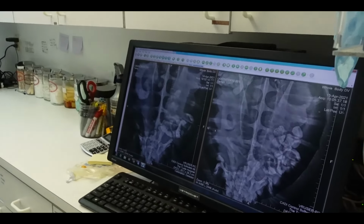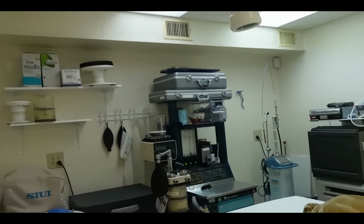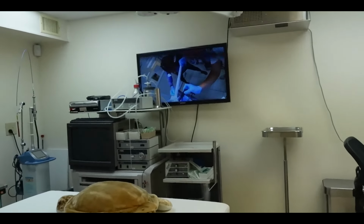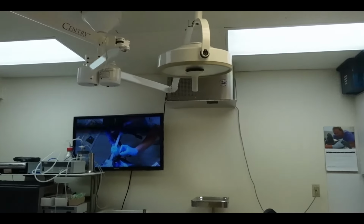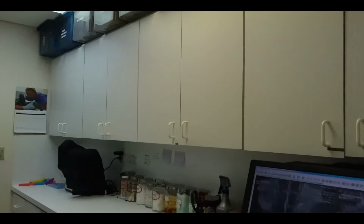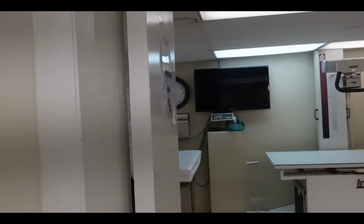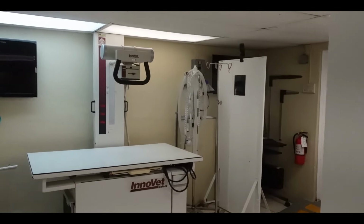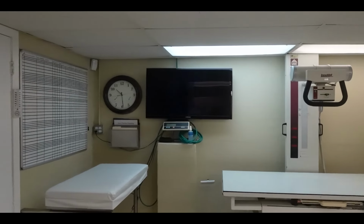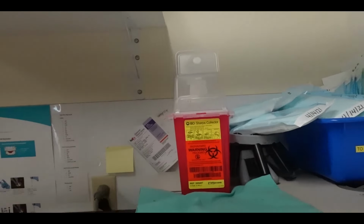Operating room. Every other weekend, this weekend we will have Dr. Brooke coming from San Agustin. We receive doctors from different places. They are the best. They specialize in reptiles, X-ray, and tropical or exotic animals, so that's why they have experience. So this is the operating room. The laser is like a 10.